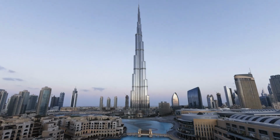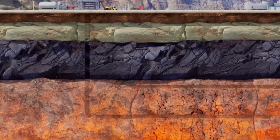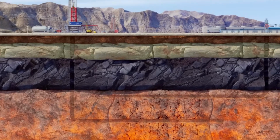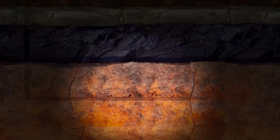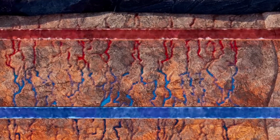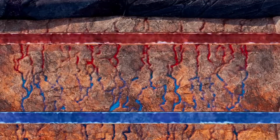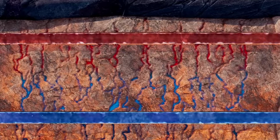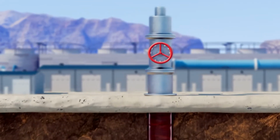This is more than 2 times the length of the Burj Khalifa, but they didn't stop there. They extended both their wells horizontally up to another 3,000 feet. To access more heat, Fervo created fractures in the rock. Cold water is then pumped underground through the well. Due to the high pressure, water enters the fractures where it comes in contact with heat. The water gets heated to a temperature of around 375 degrees Fahrenheit and rises to enter the second well.